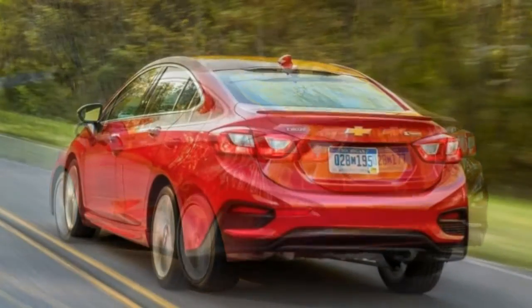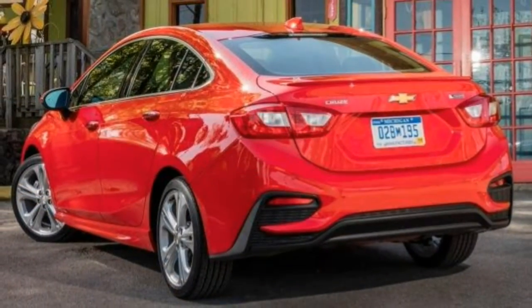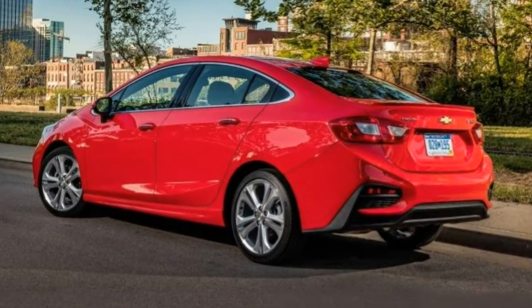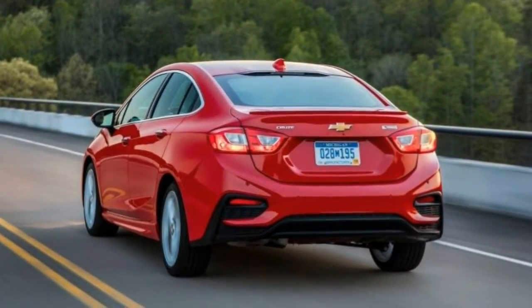Not too long ago, Chevy introduced the Cruze hatchback, which provides more cargo-carrying versatility compared to the sedan, and also a new diesel-powered engine that gets more than 50 miles per gallon on the road. This year, you can combine both. Chevrolet is providing a Cruze hatchback diesel for the first time.